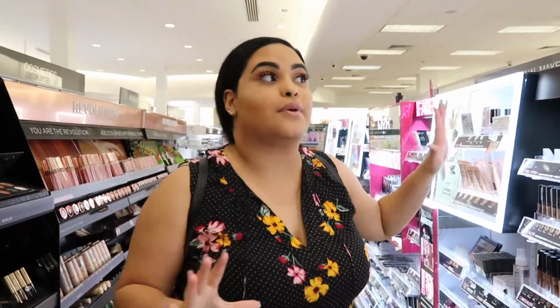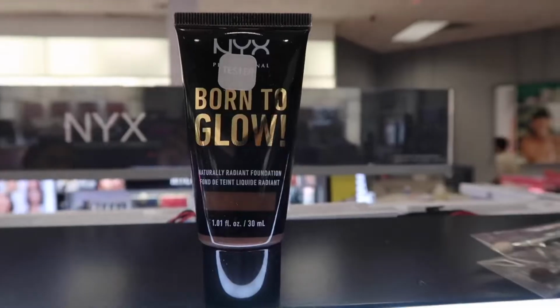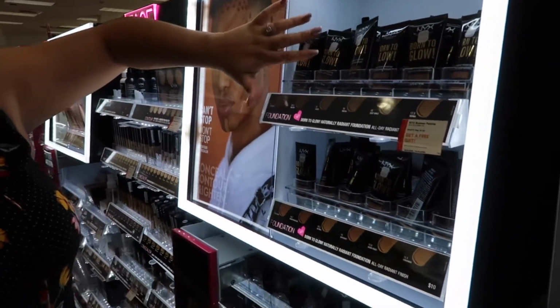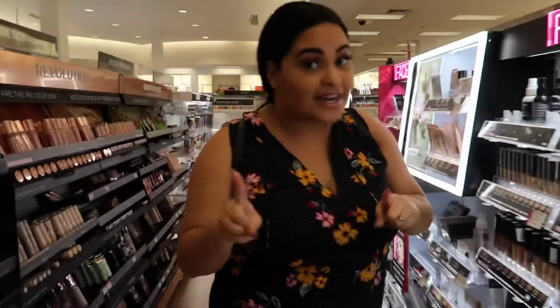Alright guys, so every time I stop into my Ulta, I like to go to the NYX section. NYX always has really good products and they're affordable as hell. So this is probably one of my recent favorite foundations. It's super beautiful on the skin. It just looks super glowy and moisturizing. So that is a pick.